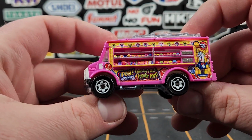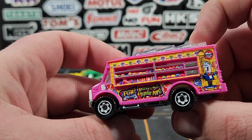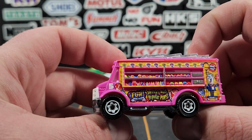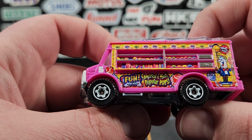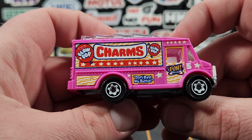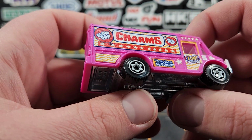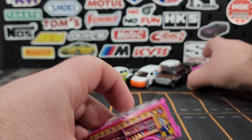This one I'm going to think is going to be dramatically different as far as the quality of prints. You can see the print on the side here is that really nice, high-quality inkjet printing. Looks fantastic. Really like those details. It says America's most popular pops. Looks pretty good. There's your big Charms on the other side, just like I mentioned. It's very, very different side to side. Looks good. Really, really like that inkjet printing. Looks super, super good.